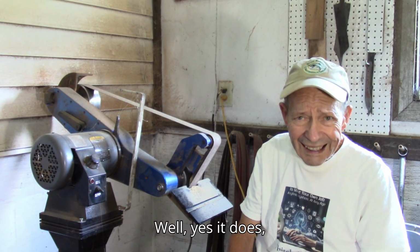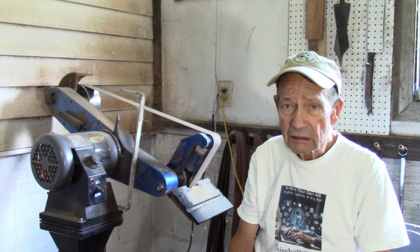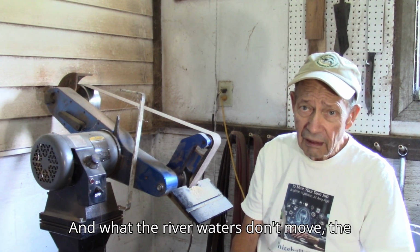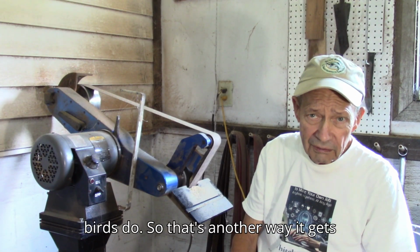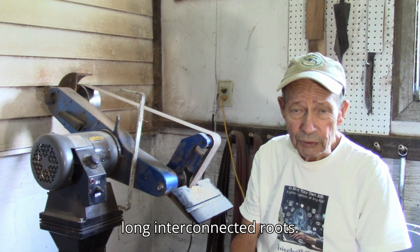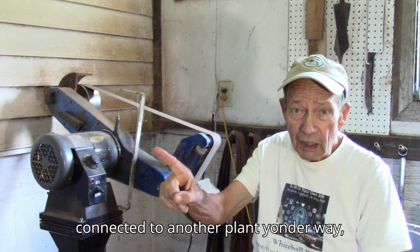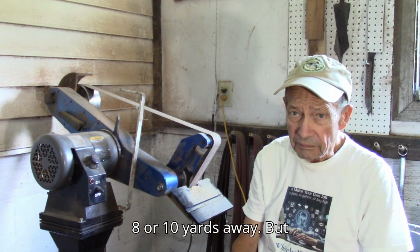Does it have any beneficial uses at all? Well, yes, it does, to be honest. Birds feed and carry the seed. And what the river waters don't move, the birds do. So that's another way it gets around. It also has long interconnected roots. So one plant over here may be connected to another plant yonder way, 8 or 10 yards away.